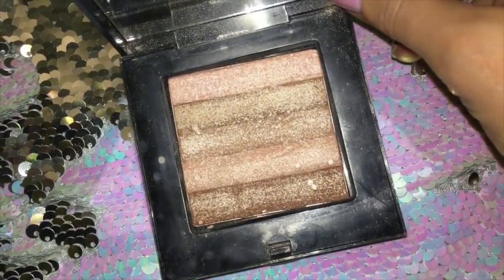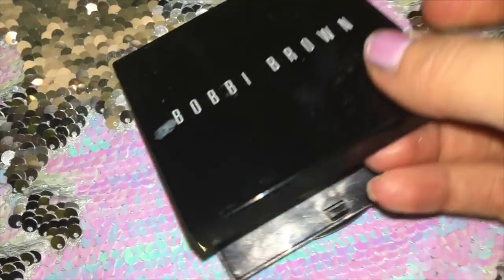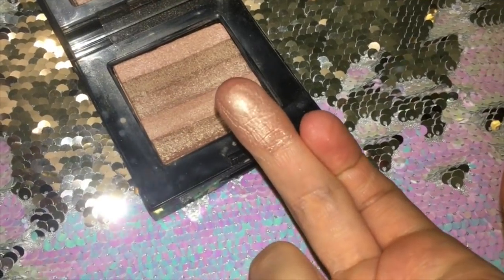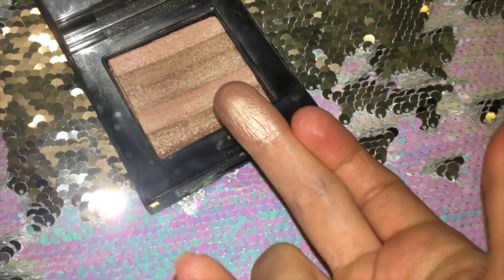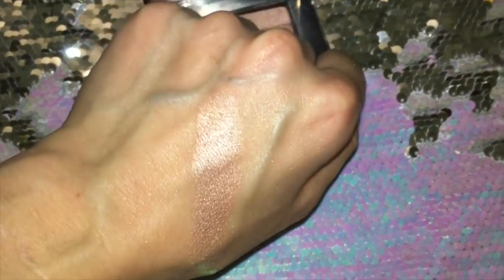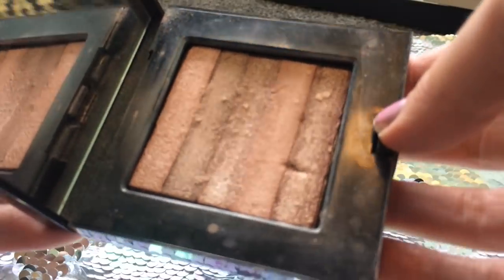Okay, so next we have a brick highlighter. This is by Bobbi Brown, and it is pink quartz. It's the shimmer brick. When I first really got into makeup, this was one of the first products that I just fell in love with. It's definitely not a highlighter in the sense of how we think of highlighters now. It's not blinding, it's not metallic. I would probably say this is more of a glowy kind of blush.